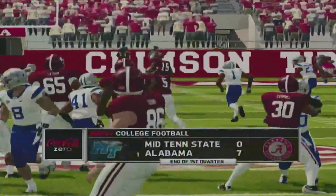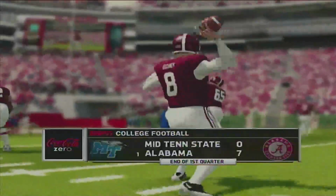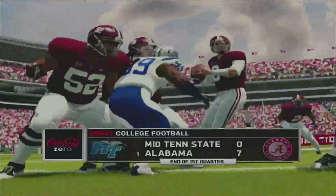After a quarter of play, we've got a low-scoring defensive battle on our hands. Alabama leads it 7-0.